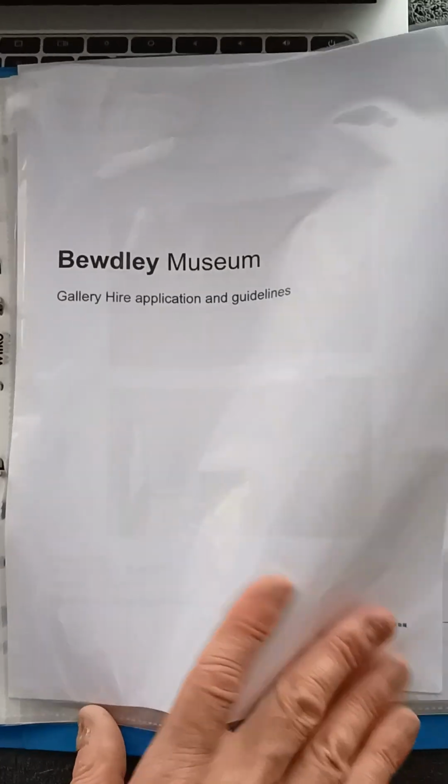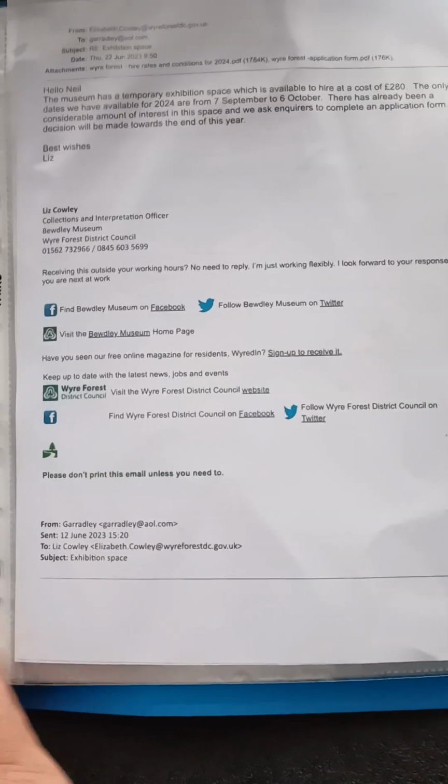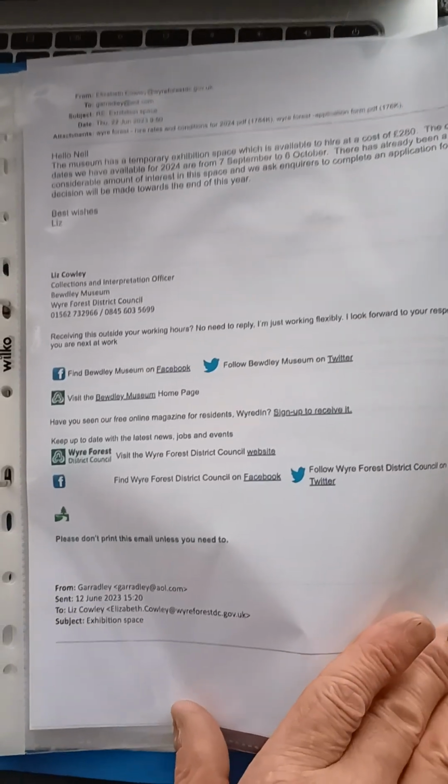Bewdley Museum is in Bewdley. It's a small town. The museum has an exhibition area, and one of my clients, Sarah, who is a fine artist, exhibits work there. Again, this is rather expensive, but also you are looking at pre-booking 6 to 12 months in advance for the exhibition space. But they forwarded me in the email the application and an idea of what the contract will hold, and these are the communication emails.